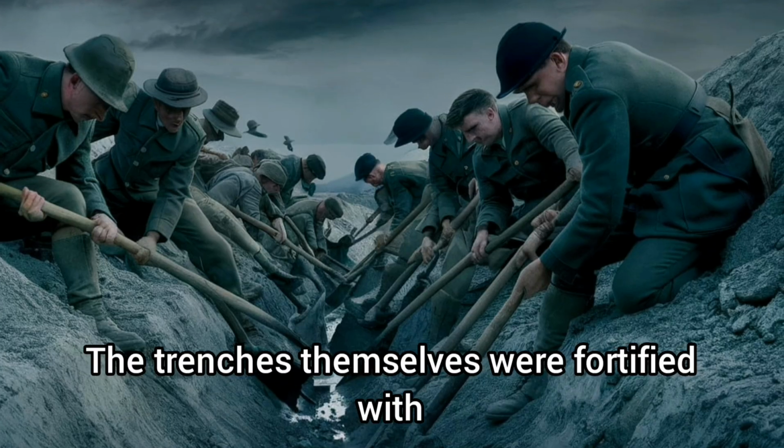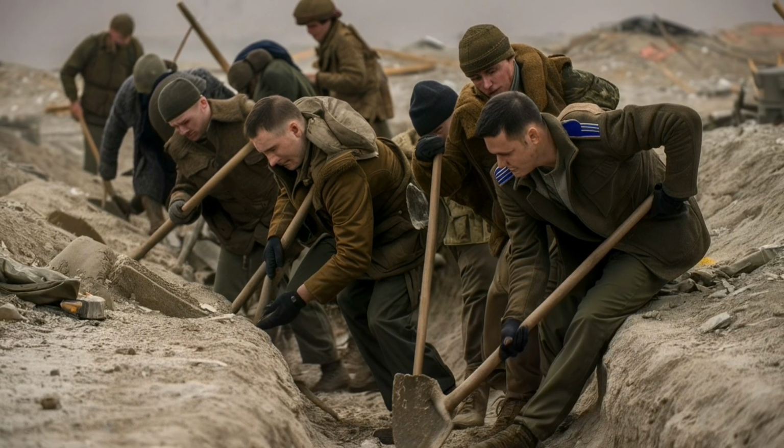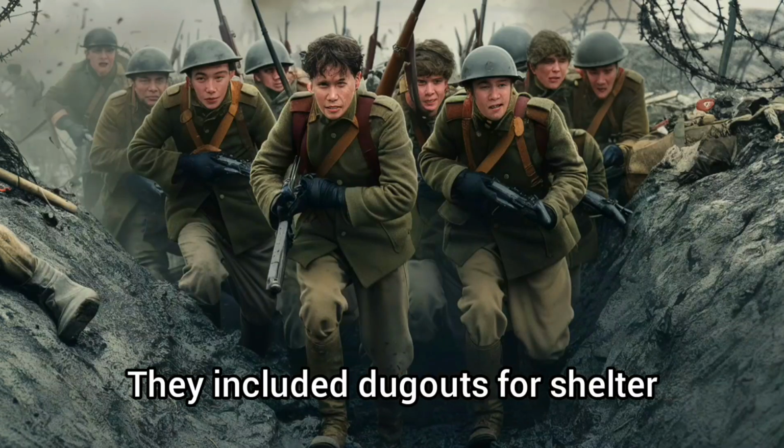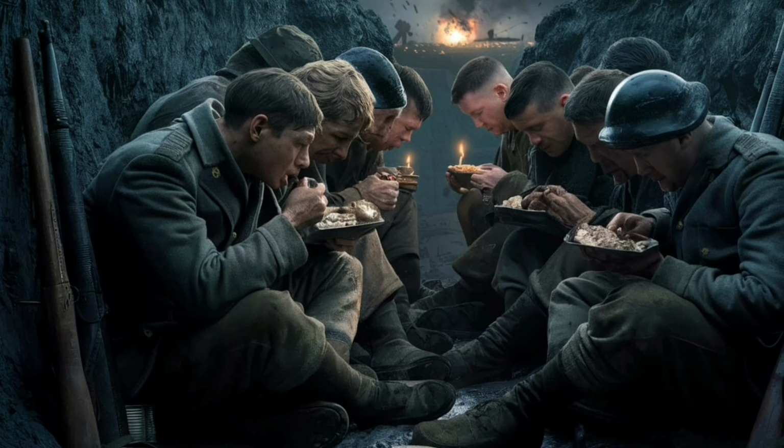The trenches themselves were fortified with sandbags, wooden planks, and barbed wire. They included dugouts for shelter, firing steps for combat, and parapets for protection.